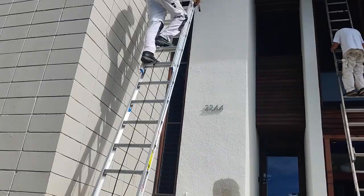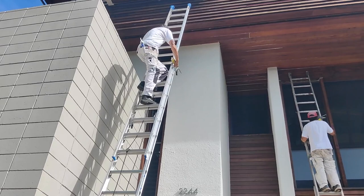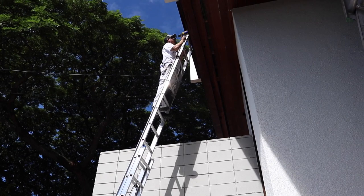Nobody climbs a ladder like this guy. Nobody! Comfortable up there?